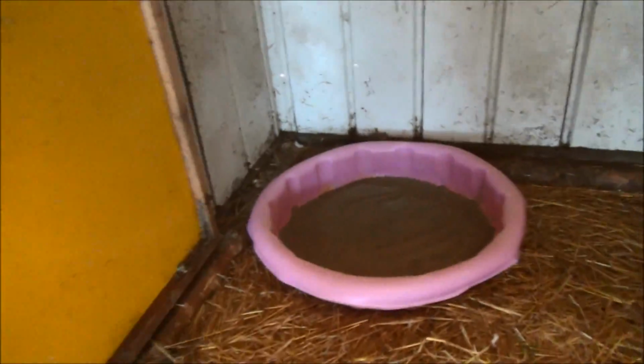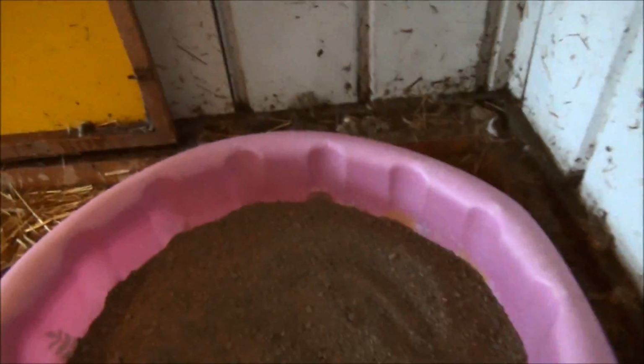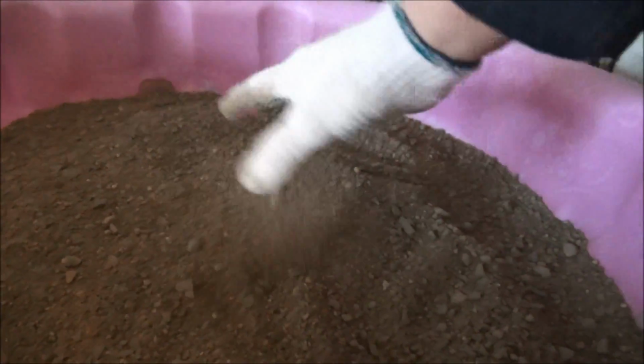That bag of grit that I had in the truck worked perfect. I went and got one of the old pink swimming pools, put it in here, and it's nice and dusty. It's got a good dust to it. You can see the dust. It's about 2 inches in here. Yeah, there's lots of dust for the chickens and lots of fine grit for the ducks.